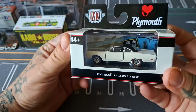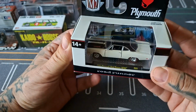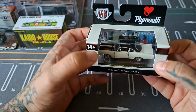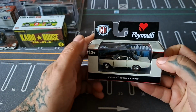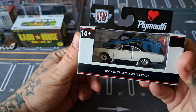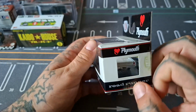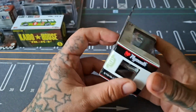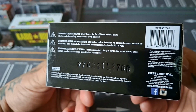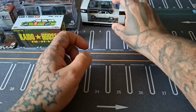Next up, we have an M2. We have a Roadrunner, which is the 1969 Plymouth Roadrunner Hemi. I have this Roadrunner in my collection, but I had it with the turtle wax design on it, and I wanted more of a stalker look version. So there you go, this is it. As you can see, it has the nice stock thin tires, not the heavy chunky ones, which I'm not really a fan of. I don't see a release date for this one. Oh, it says 2024, so there you go.